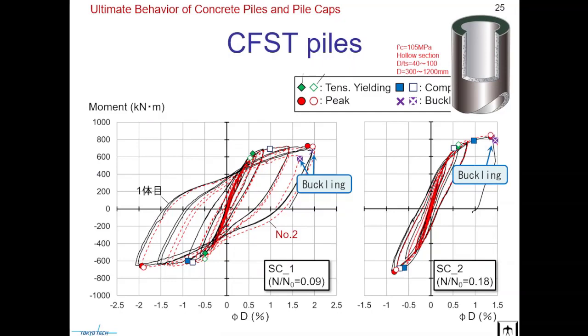And then the CFST, the PHC, PRC, they use mainly at the very deep part of the soil. And if you have a large moment at the top, the designers usually use a CFST pipe on top of them by splicing the pipe. So they're expecting the capacity as well as some deformation capacity. It's much better than the PHC, PRC.